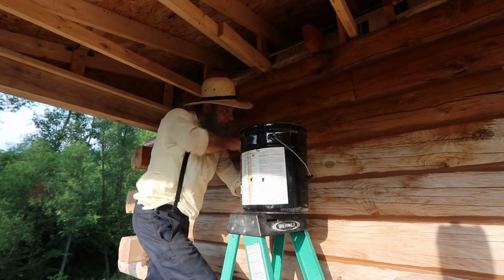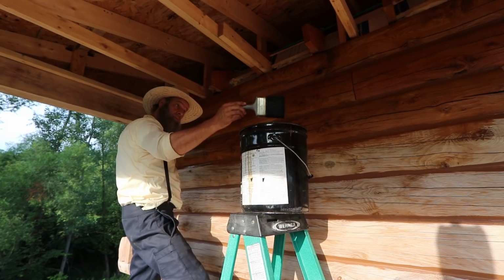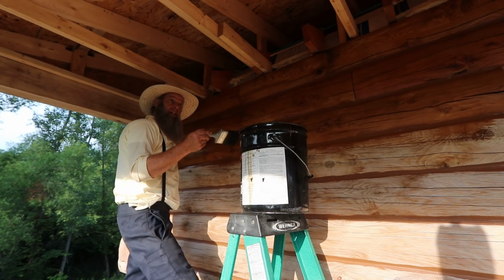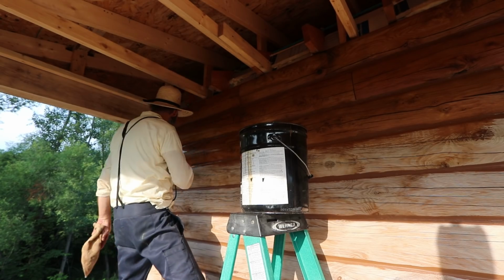You don't let them runs stay on there. That'll shine through on your next coat. So always, if you spread it out like that, when you come back and put your stain on there, you won't see those runs. You'll blend it in better.